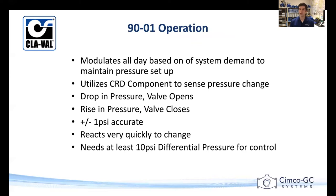These pressure reducing valves are really accurate within one PSI, and they react really quickly to changes, sometimes too quickly, which is why we'll put a speed control on there to make sure it doesn't overreact. One of the principles though on this valve is that we need 10 PSI of differential. You need 10 PSI more on the inlet than the outlet side. With pressure reducing valves, that's generally the goal, right? Otherwise you wouldn't have a pressure reducing valve, but you do need that pressure differential or this valve will not be able to operate correctly.